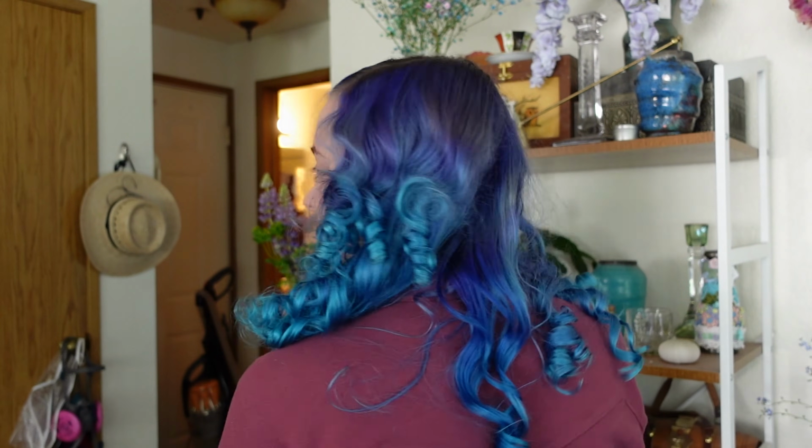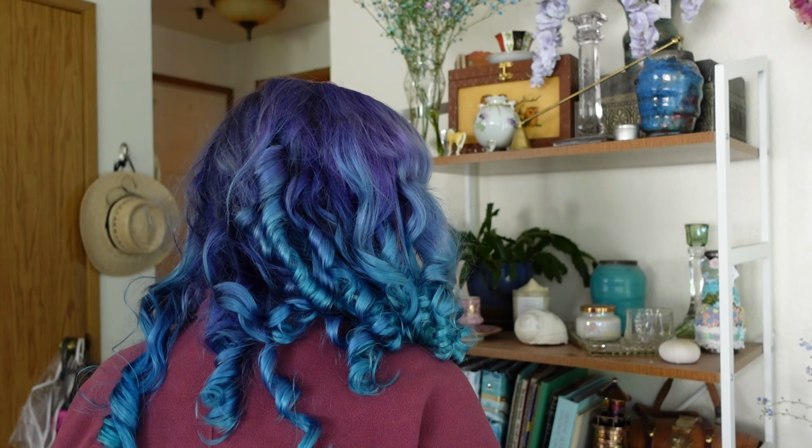And that is how I wear my hair for the first day. As I am showing you, this is how the first day of the set looks. I can tell already the set is really, really loose, but we'll see how it goes from here.